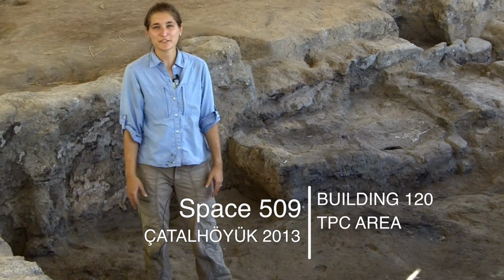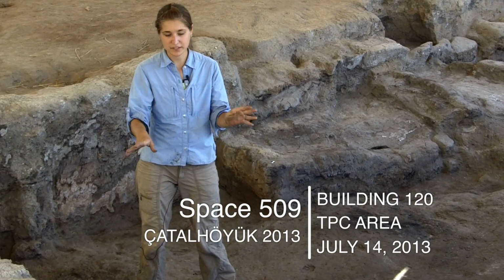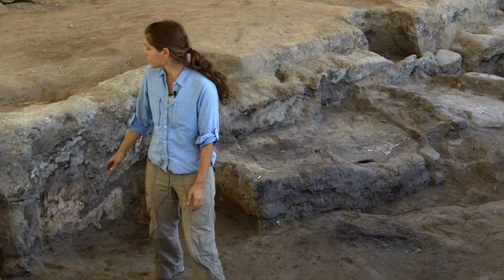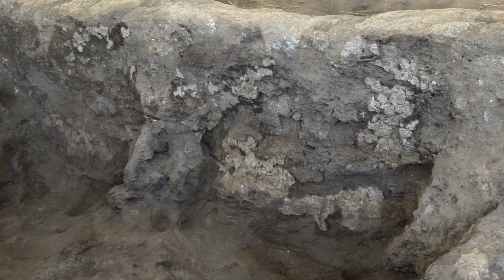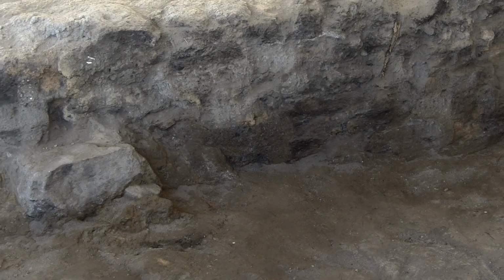Okay, today is the 14th of July, 2013. We're in Trench 3 of the TPC. We're standing in Space 509, which is the interior of a Roman building that we first found last season. We found this wall, and then this season we found this wall that connects to it, as well as the third wall that really delineates the space.